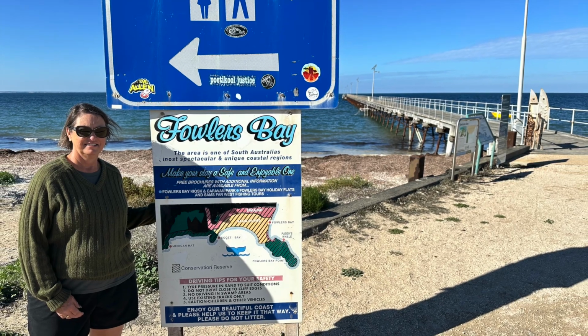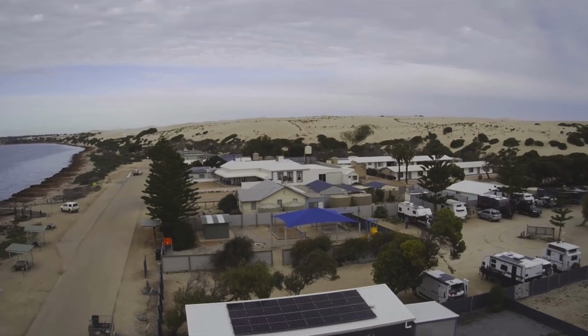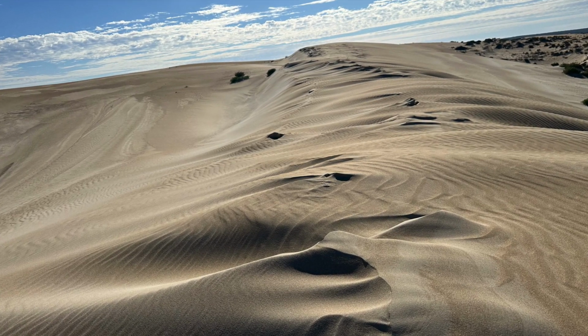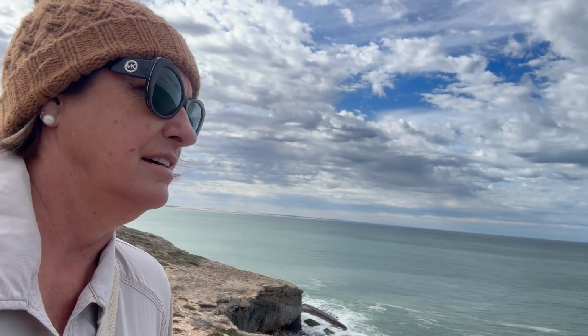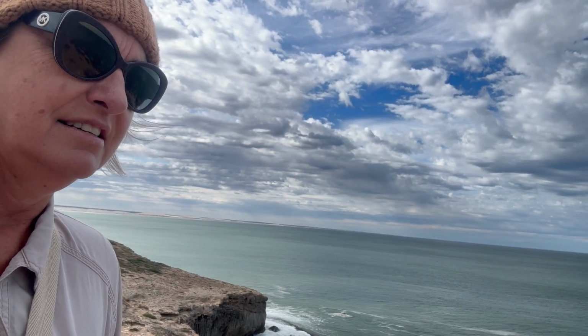We're kicking off our adventure by going to the jetty, exploring this coastal town and taking you into the stunning sand dunes. We'll whip something delicious up in the kitchen and then we hit the road for an exciting drive to the head of the Bight. Along the way, help us keep an eye out for whales. Will we spot any?